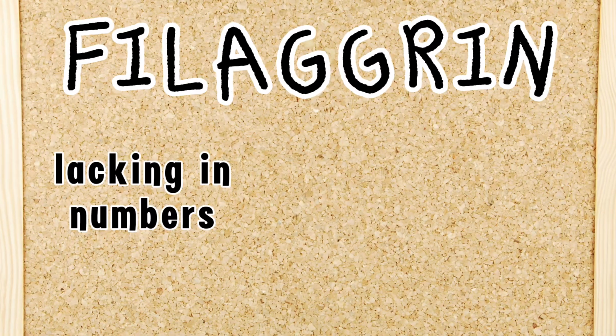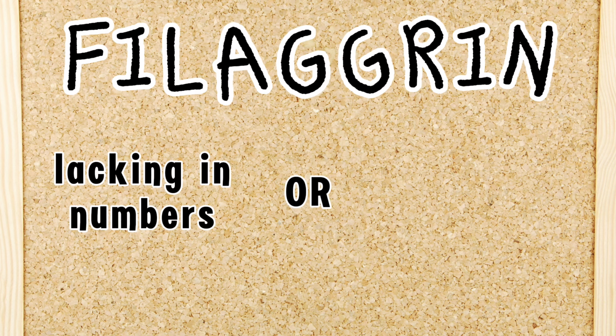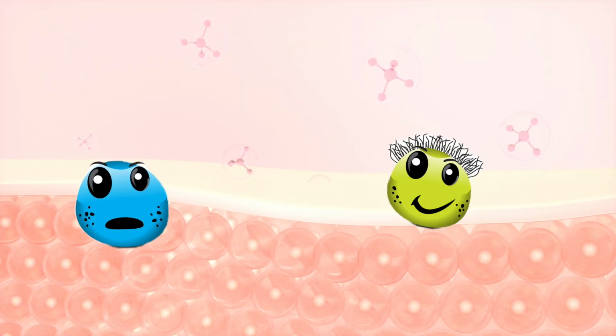In a lot of people with eczema, filaggrin is either lacking in numbers, as in there aren't enough of it to do the job, or it's there but it just doesn't work as well as it should. We call this a dysfunctional protein. A dysfunctional protein is kind of like going in for a knee replacement, but they accidentally put a shoulder joint instead. No bueno. Either way, if you don't have enough properly working filaggrin, your skin's going to get leaky and things get in that shouldn't.